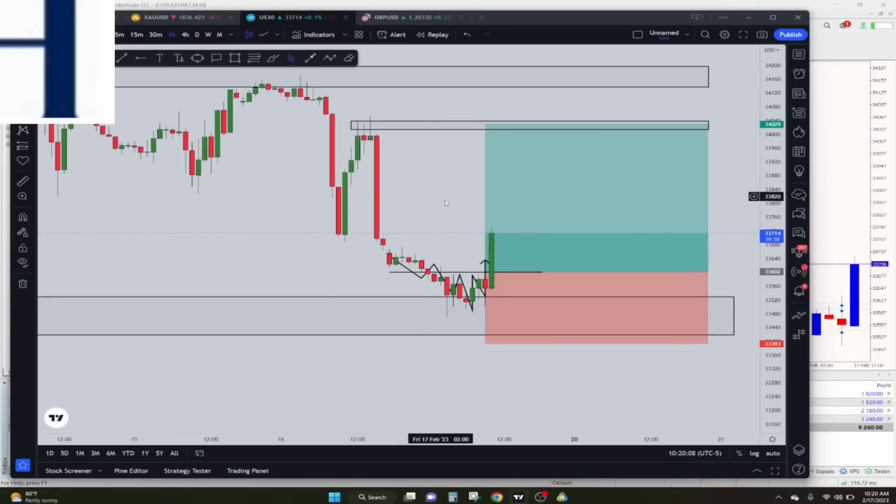Pretty much it. The thing is, I have had such a good week. Do I really want to hold for this to come up here? I don't know. I'm up a lot right now. This is the only trade I'm looking for today.